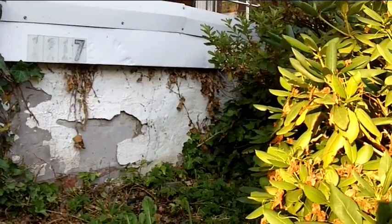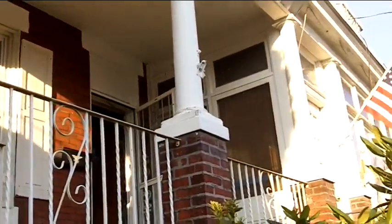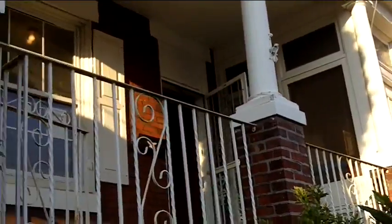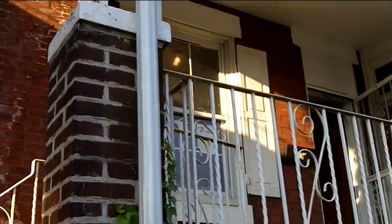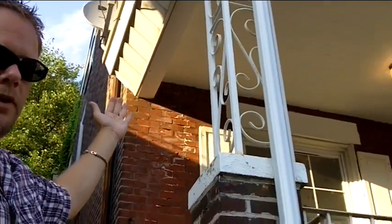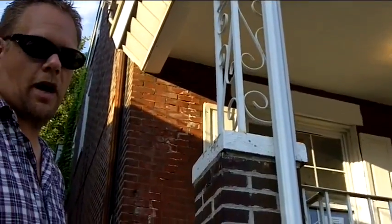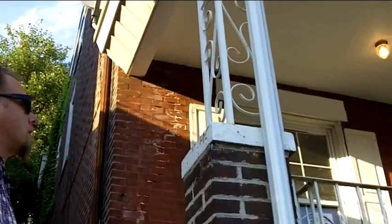Obviously I want to paint the handrails. I want to do any pointing that's needed on the brick top to bottom, and any open holes in the siding I want to close up. This house is in fairly good shape. You can see the siding is not too bad. Let's say at the end it's open or something like that. We want to make sure everything's closed up, everything's sealed. I want a complete job finished, from end to end.